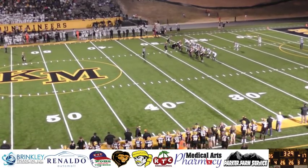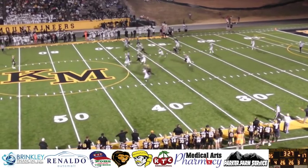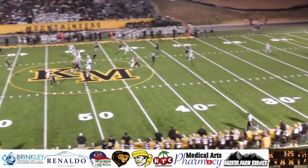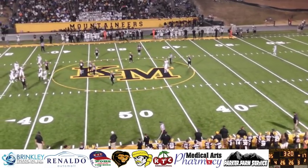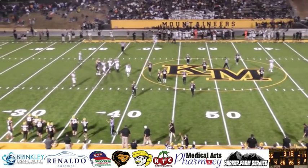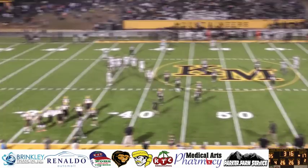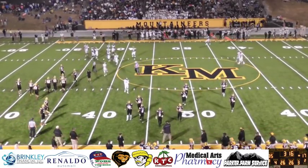Well, Shelby had to call a timeout there. They couldn't get men on the field. Now they're punting it away with Deshaun Christopher, and he takes a lot of time. Then he punts it away. It's going to go end over end and take a small Shelby bounce forward to the Kings Mountain 36. Going to be a 39-yard punt with no return.